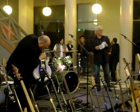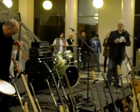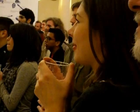Oh, no strap button, but a beautiful guitar nonetheless. That is Lisa's guitar. Hopefully it's got a jack. Yep. I'm going to watch her from right here.